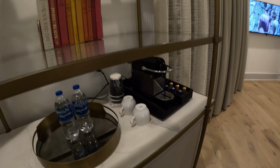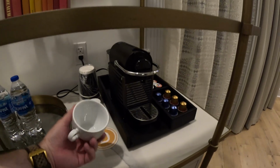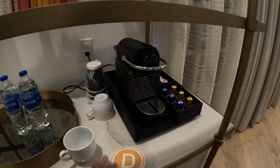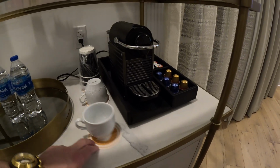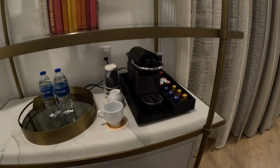Look at this. We got a coffee maker, and our favorite, I love coffee makers. And yes, a porcelain mug, with the coaster for the Driskill. I understand paper cups are for on the go, but when you want to lounge and have a nice cup of coffee, it should be in a porcelain or ceramic mug. That's right. It tastes better.